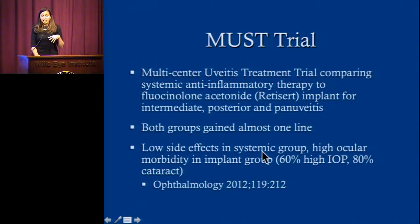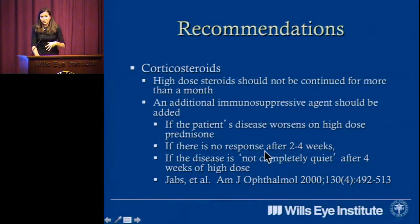And they showed that immunosuppressive therapy did as well as local therapy with the Retisert implants. Both those patients did about the same in terms of control of inflammation and vision, but the Retisert patients had a lot more ocular complications, 80% of them requiring cataract surgery and 60% of them requiring medicines for high pressure. So the immunosuppressive oral agents are pretty good in a lot of these patients.